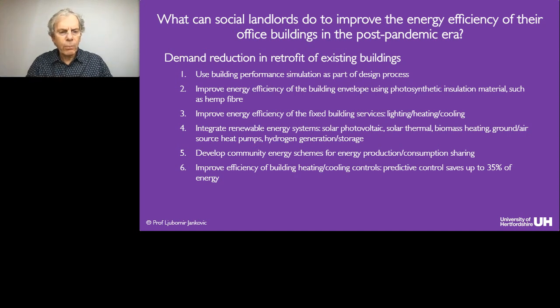We need to develop community energy schemes for energy production and consumption sharing, simply because exporting energy from a PV has become less economically attractive. And we can improve efficiency of building heating and cooling controls by using predictive control, which is known to save up to 35% of energy.